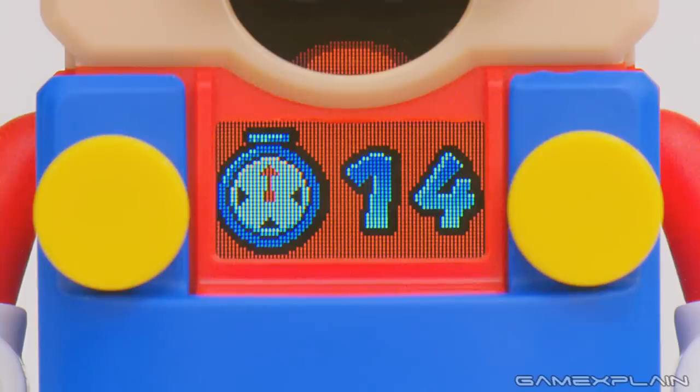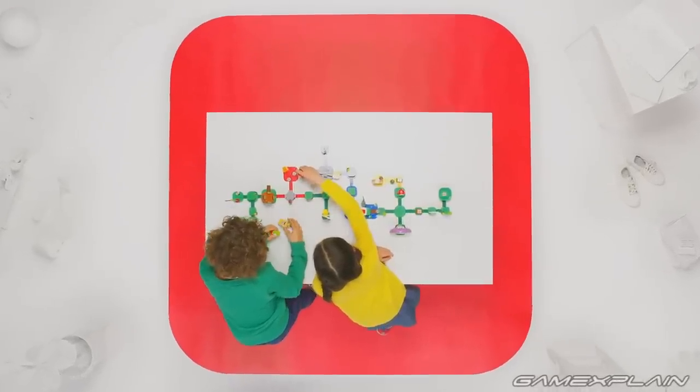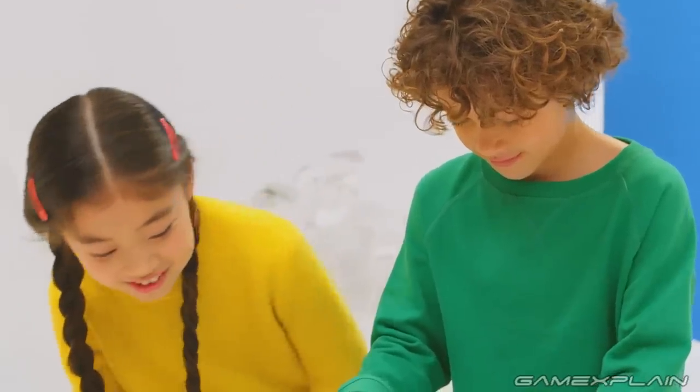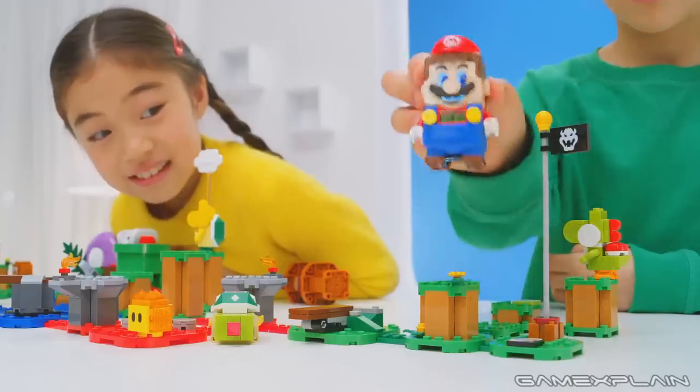And when you do this, Mario reacts to those objects, where his eyes light up. You can see little animations on his chest as the timer continues to count down. And it's just a really cute way of doing things.